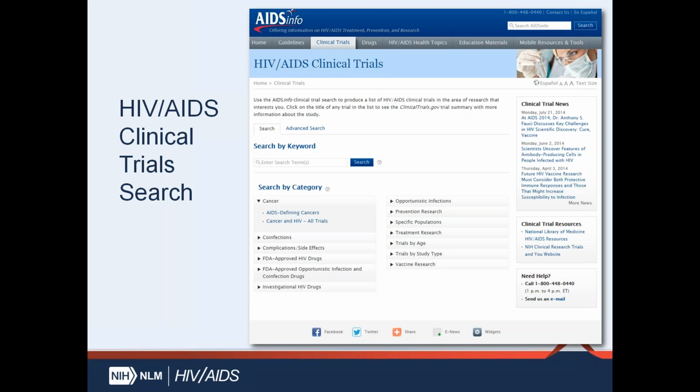As you can see, you can search by keyword or by category, and that's broken down further. An example here is cancer opened up, and you can search by AIDS-defining cancers or cancer and HIV. If you look to the upper right-hand corner, you'll see clinical trials news, and below that, clinical trials resources, which will take you to more NLM resources. With all of our databases, if you need help, there is a 1-800 number to call, and of course email. Email turnaround time is 3 to 5 business days.